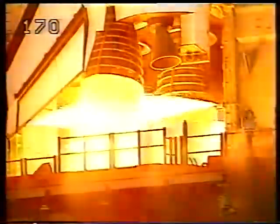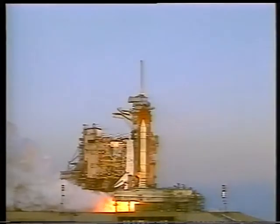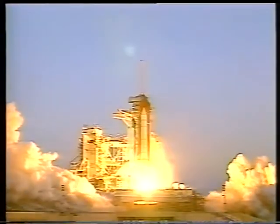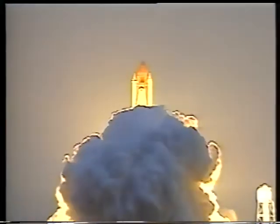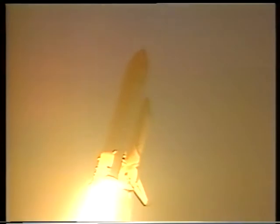T-minus 10, 9, 8, 7. Ignition sequence start. 5, 4, 3, 2, 1-0, and liftoff of the Space Shuttle Endeavour to develop the practical and the beneficial aspects of space. Roger all, Endeavour. Houston now controlling. Endeavour's underway on its 11th trip to space.